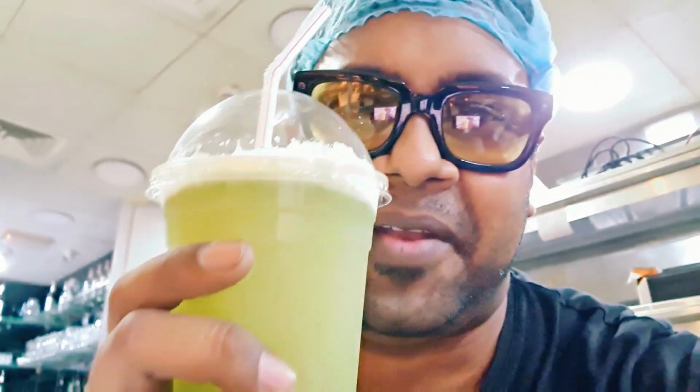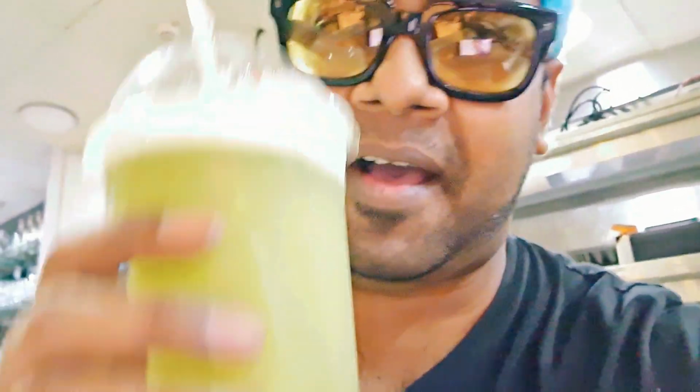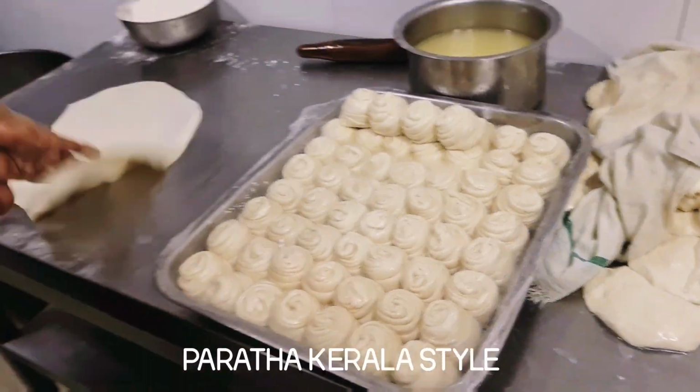Wow, nice. Lime juice, a different lime juice. And what do we have in the lime juice? What is in there? A mint lime juice. My God, that tastes so good. Oh, even better. Wow.